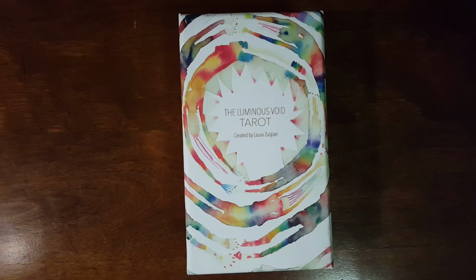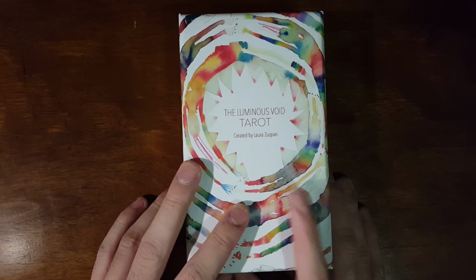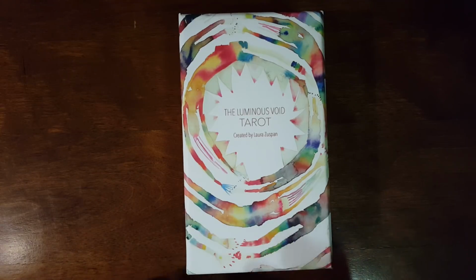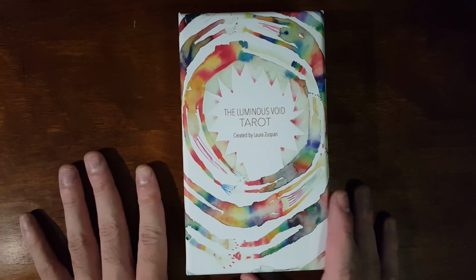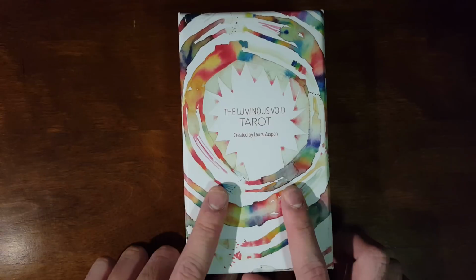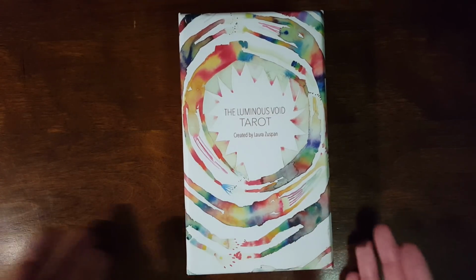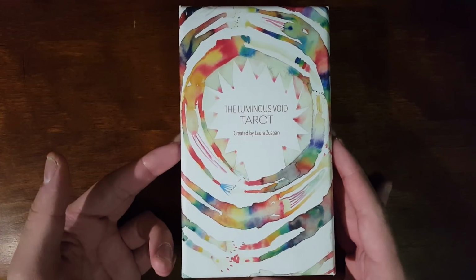It's been a while since I've done a walkthrough. I'm not even sure if I've done a walkthrough of this deck. I've had it for quite a while, but I haven't picked it up for a few reasons. But I still think it's a really nice deck. There are things that I love and things that I don't like about it, unfortunately. So I kind of plan on moving this one on.